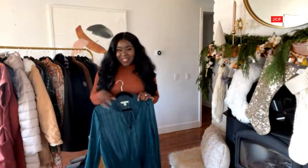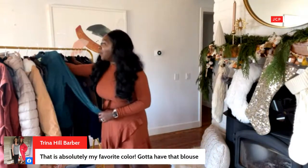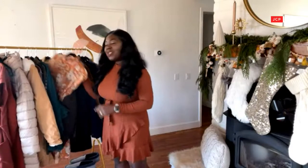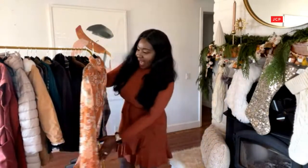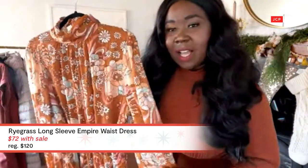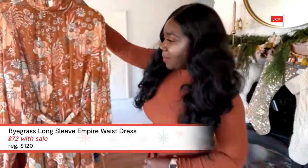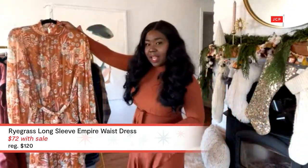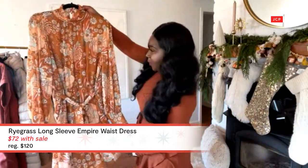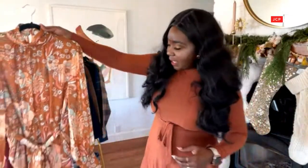And then the last piece I want to show you guys is also by Ryegrass. I'll say it again, I've fallen in love with this brand by JCPenney. It's a standout brand. This one is gorgeous. This is the long sleeve. It does have the Swiss dot detail on it as well, but it's a long sleeve dress. And when I first saw this, I thought, wow, this reminds me obviously of fall, but you guys, it has hints of glitter in it as well. And these pops of green, I fell in love.